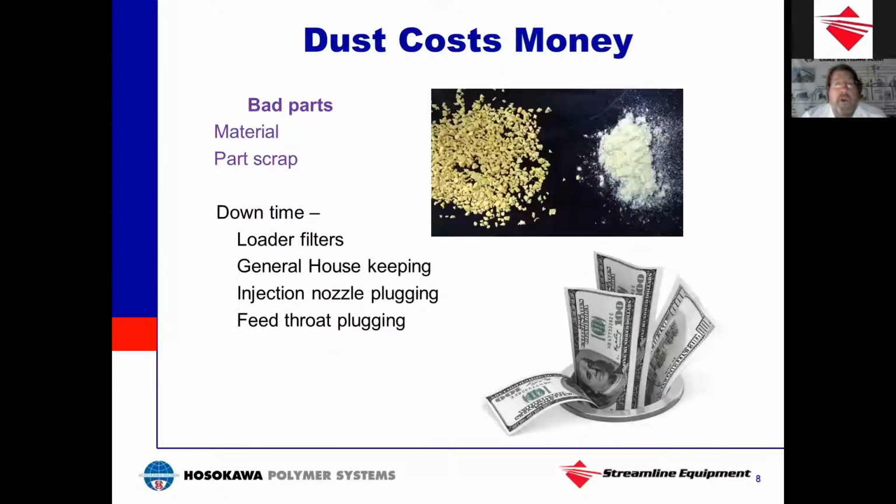So, you don't want to make bad parts. That costs money. But what else costs money is downtime. If you have loaders, if you have central systems for moving material around, they all have filters, and dust clogs those filters very quickly. It's a maintenance nightmare. You don't know how often you have to do it. Obviously, or sometimes you run into problems before you've been able to change them, and then you have lines down.